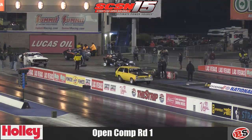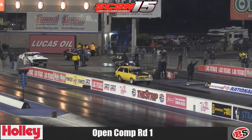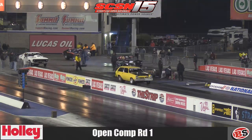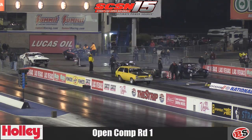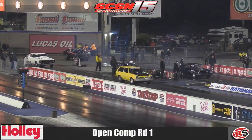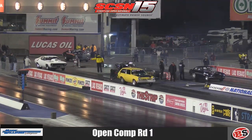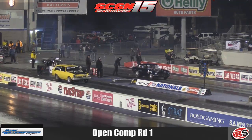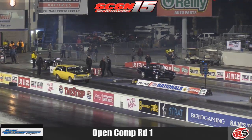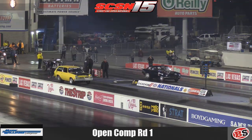All right, so the Chevrolet Vega is going to get another shot at the puddle. Here we go. That's going to be Mike Shaw out of Lehi, Utah, in the 74 Chevrolet Vega wagon with a 383 Summit motor under the hood. John Kindred out of Fort Hill, California will be on the right side.